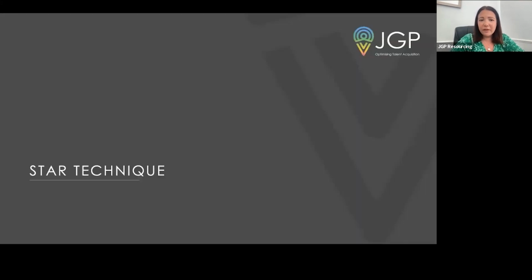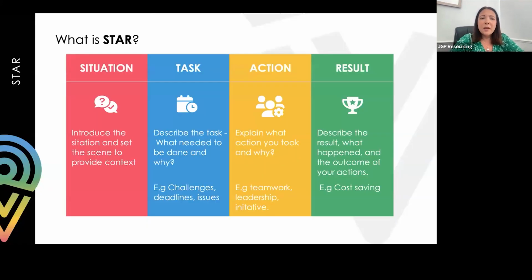So I mentioned briefly there the STAR technique, which I'm sure many of you have heard of. This stands for situation, task, action, and result. In competency-based interviews, organisations and interviewers want to make sure that you are thorough, rather than just giving a one-word answer to a question. They want to know the situation. So what happened? For example, I had to deal with a difficult customer. They came into the shop and they weren't happy with something that they bought.